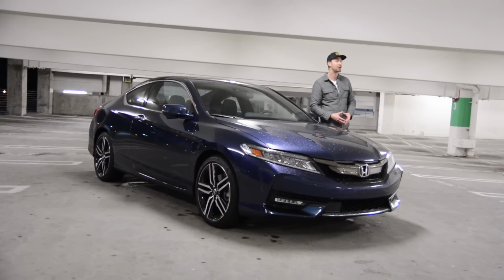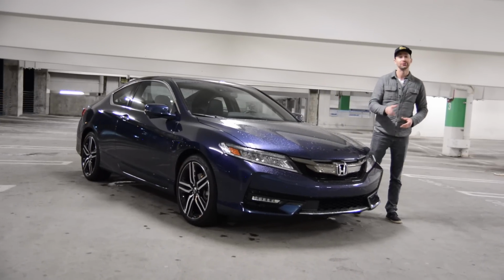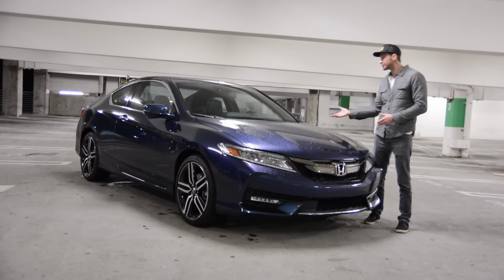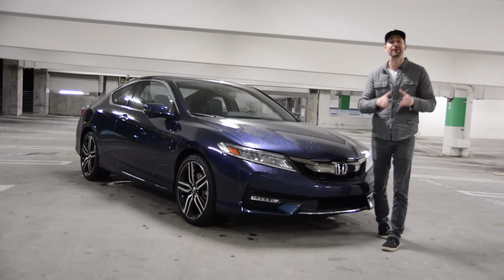What you're looking at is the first Japanese car model to be built here right in the US in 1982. Fast forward 33 years and you've got the 2016 Honda Accord V6 Touring Edition. And yes, I'm gonna tell you more about it right now.